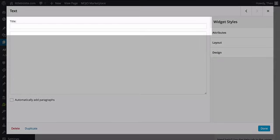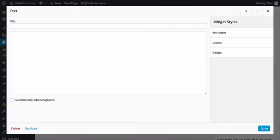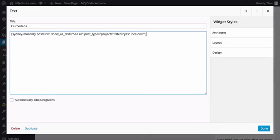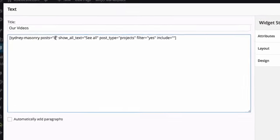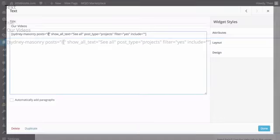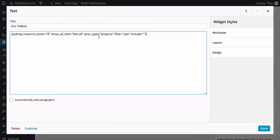The title is going to be this text here, so put whatever you want here. I'm going to change this to Our Videos. And in this main area, you want to paste the shortcode that we were given by athemes.com, which is here. So copy that and paste it here. You might need to change a couple of things on here. Think about how many photos you want to be displayed and type that number in here, where it says Sydney-Masonry Posts. Make sure to type the number in between the speech marks.